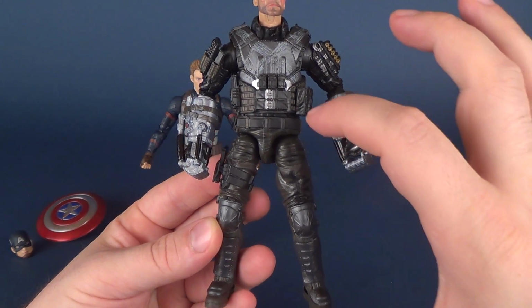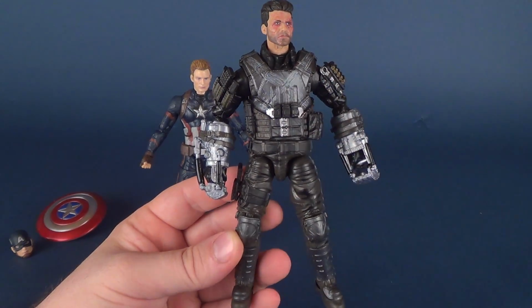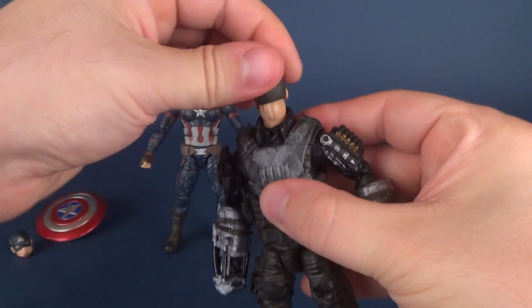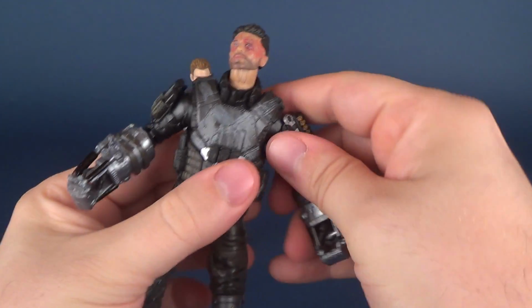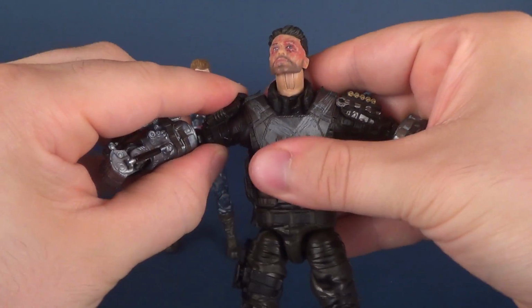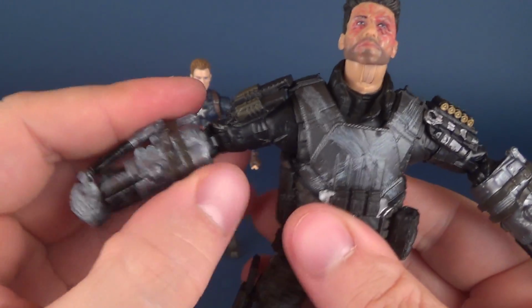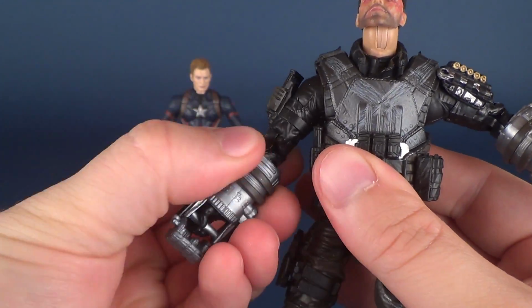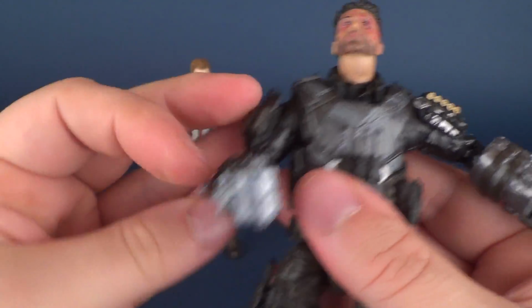Down here, though, it looks like I'm looking at a completely different figure, at least from a proportion standpoint. Nonetheless, posability on Crossbones: his head rotates all the way around, hinging up and down. Shoulders hinge out to the best of their abilities, some of which the clips are pretty good for staying out of the way. You're going to rotate the arms all the way around. He also has a swivel on the bicep area, double hinge on the elbow.